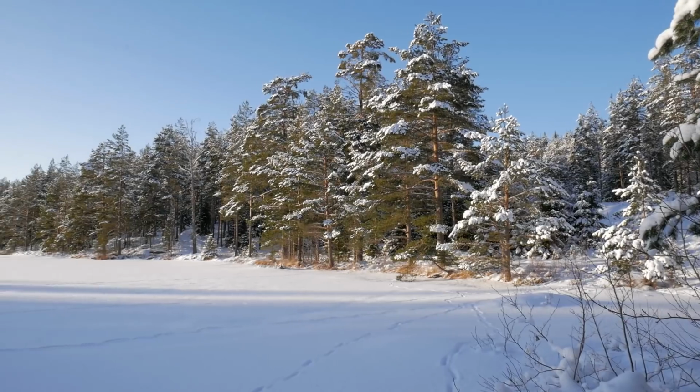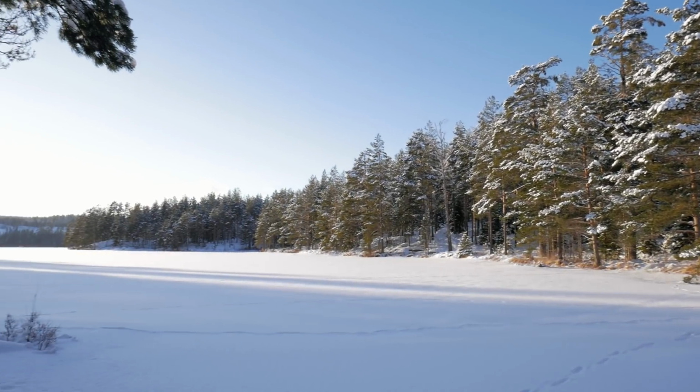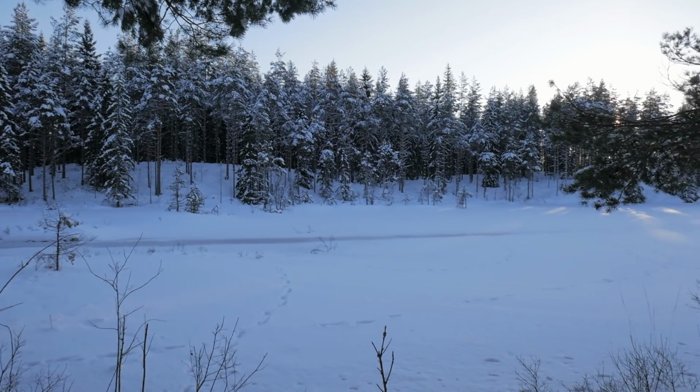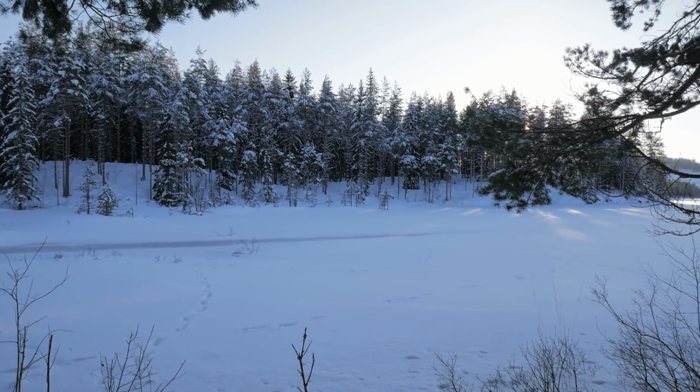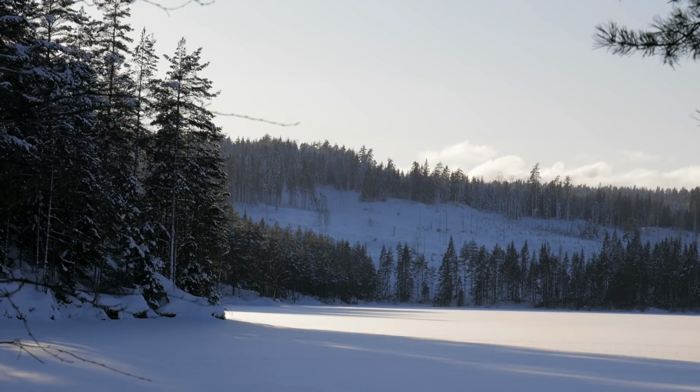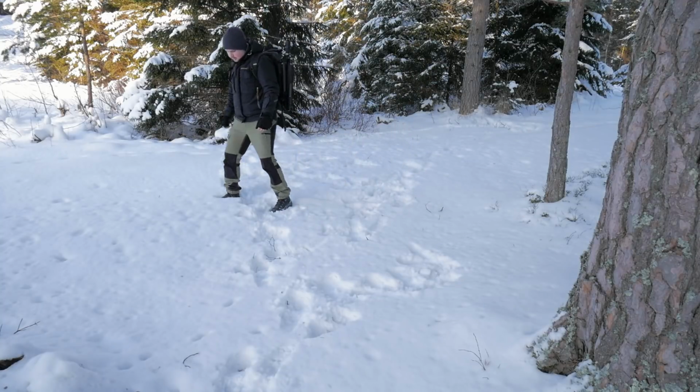Hello there. I found a location now. It is a frozen lake and has some nice trees on both sides, right and left of the lake. So two hills, and there's also a hill on the other side of the lake. Currently we have around one and a half hours left until the sun sets. So good time to find a composition here.